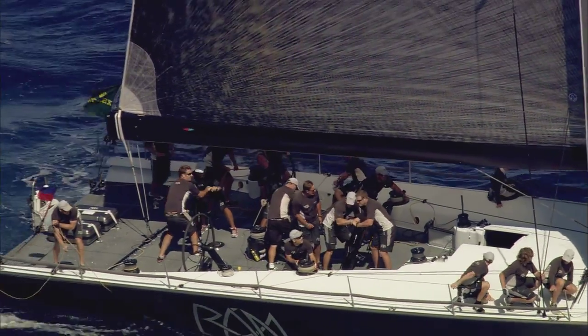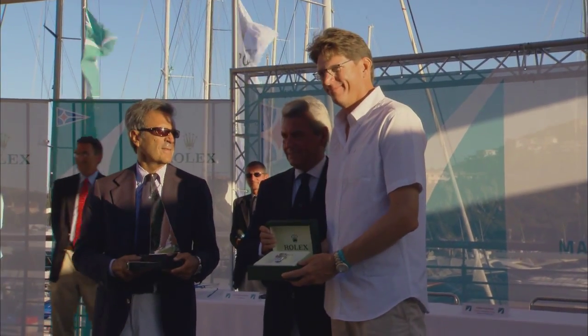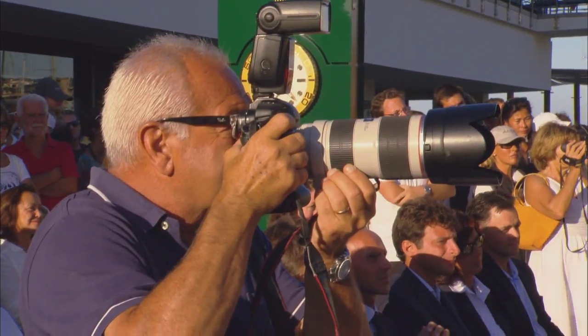We came here this week to defend our championship title from last year, and we were quite focused on that. And we pulled off a very good series and we sailed very well and managed to win it back. So we were very pleased with the way we sailed, the way we managed the whole competition.